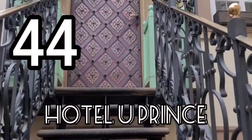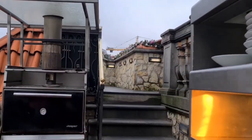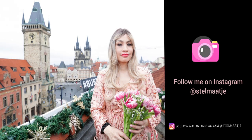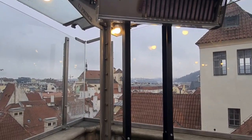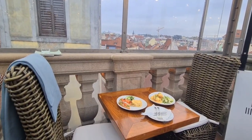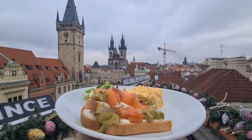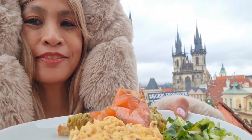We're here at Hotel U-Prince and we want to have breakfast on the roof because that's a very nice spot, also to have pictures with the view on the old town. We're standing on this famous Instagram spot on the rooftop at U-Prince. It's time to have breakfast now. We are on the rooftop. This is our sandwich. This is our breakfast.